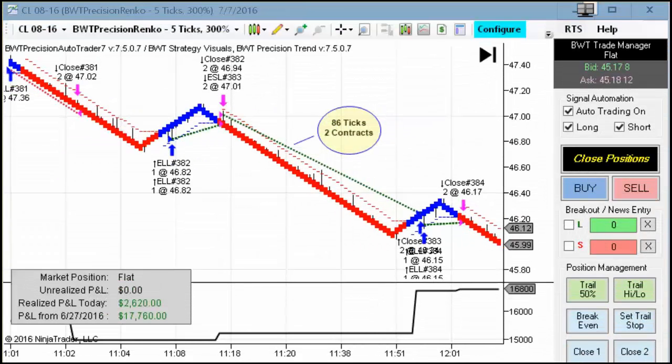Thursday, July 7th. It's 3:56 p.m. It's 4 minutes before the regular session close of the financial and futures markets. We have a fantastic day in the auto trader today.